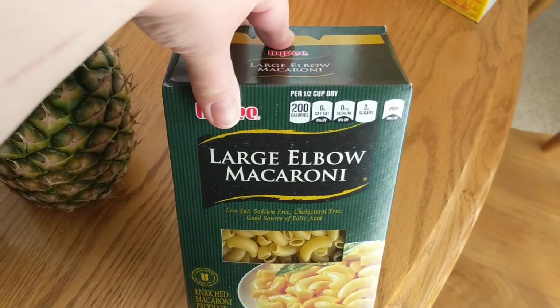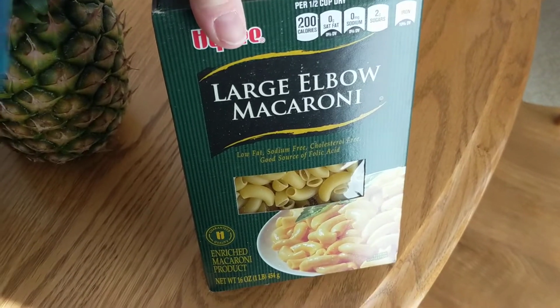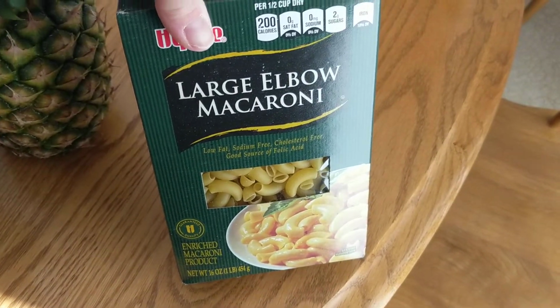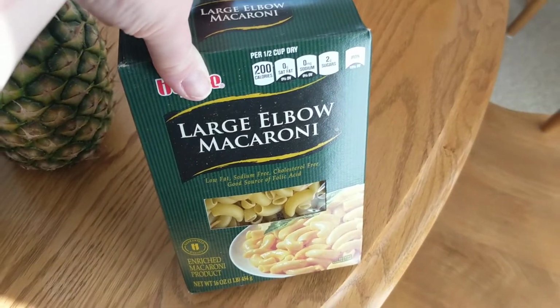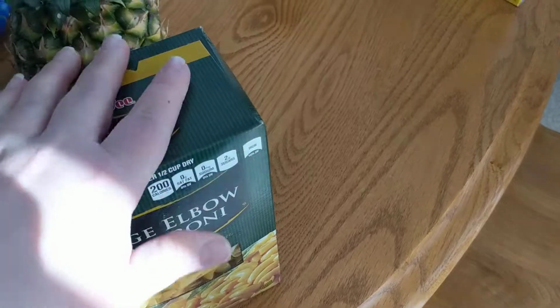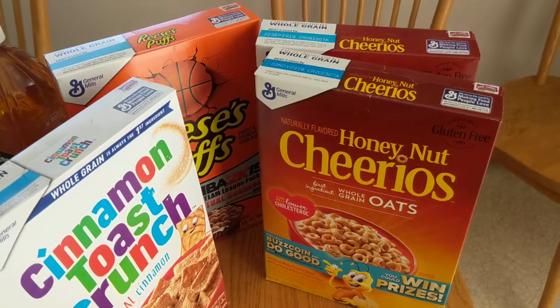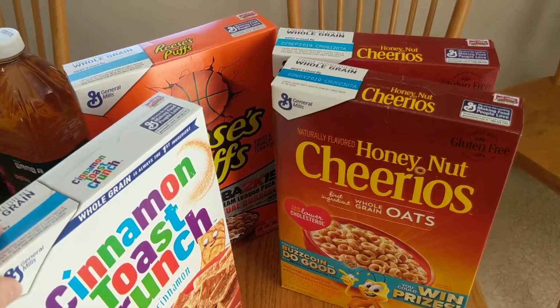This was also a pretty good price. I think it's like 98 cents a box. And this is the pasta that I use when I make homemade chicken noodle soup, because I think it's just easier to eat on a spoon than the egg noodles because they're a little bit larger. So, needed that. And then they also had cereal on sale for $1.88 a box, I believe.